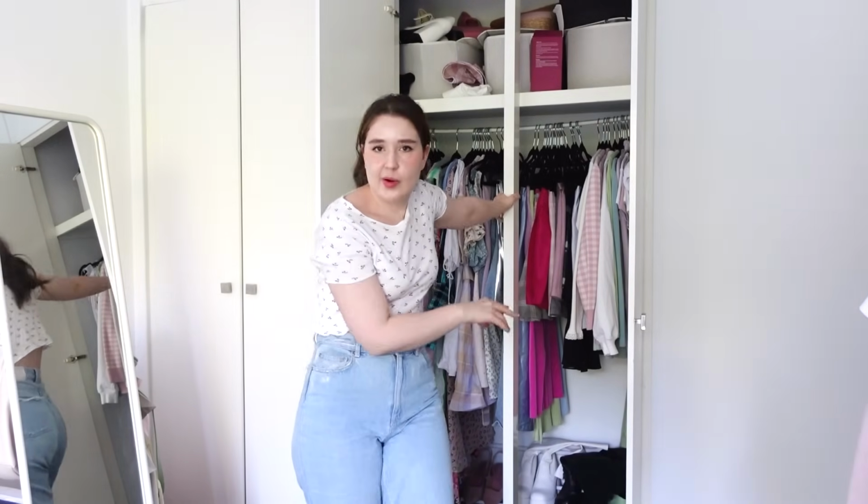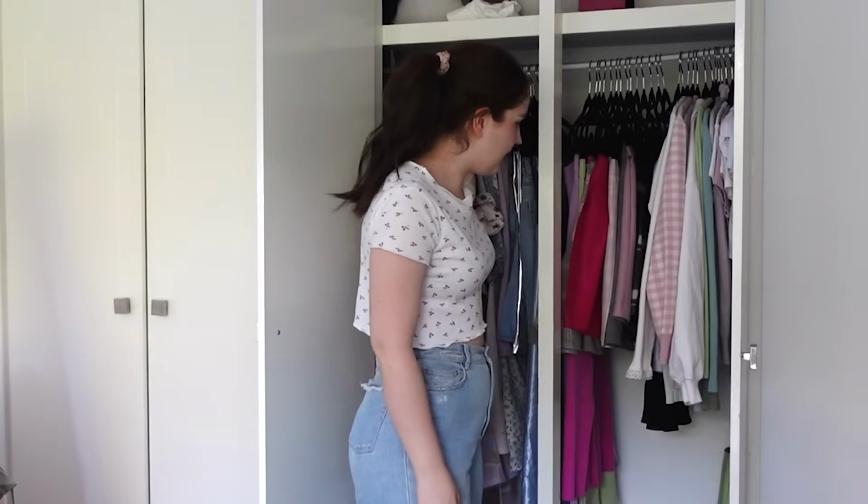This category of skirts, more than any other category, has been the one where I've looked at it and been like, some of these are probably gonna go. We're gonna need to talk about them. I don't really know where to start. We have a lot to get through.